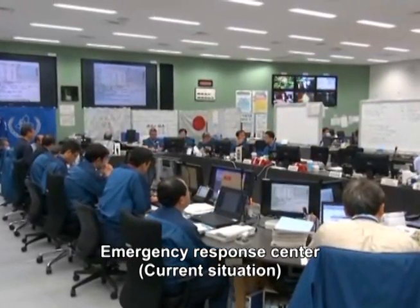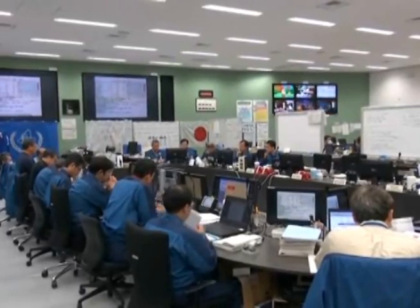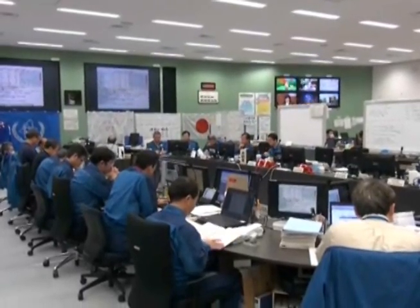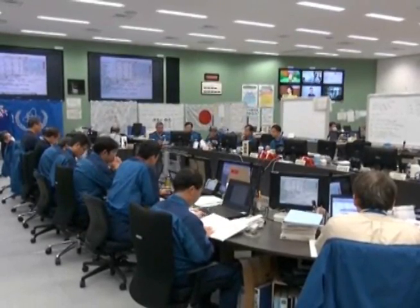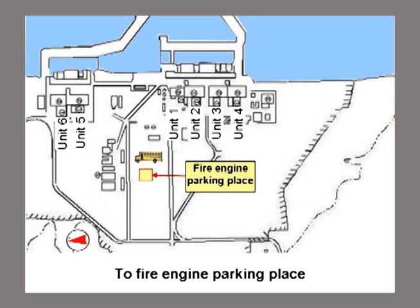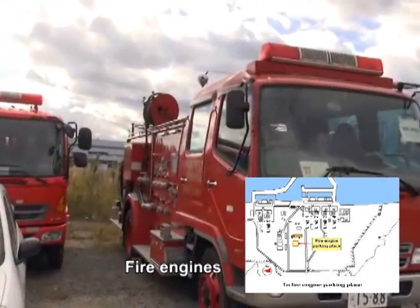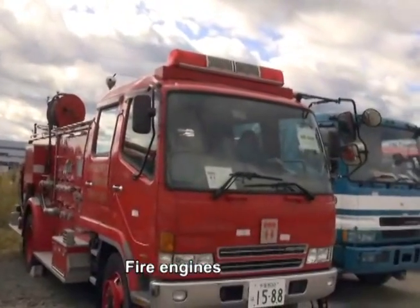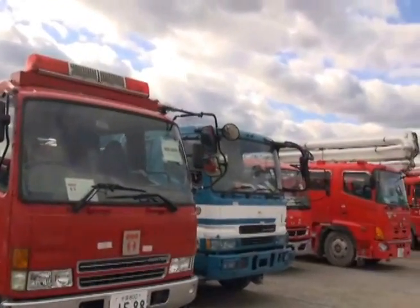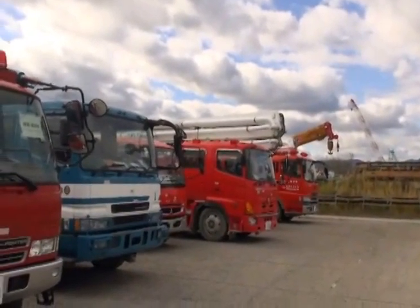The current number of workers at Fukushima Daiichi Nuclear Power Station is approximately 3,000 per day. 200 TEPCO employees are working inside the seismic isolated building. This area is located at a height of 35 meters above sea level. More than 10 fire engine trucks are deployed as seen on the left side, ready for reactor water injection backup. We also conduct fire training.